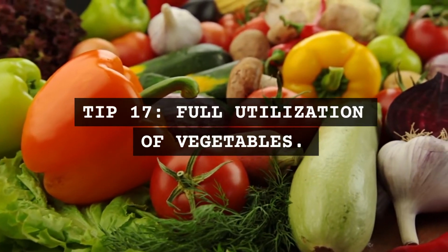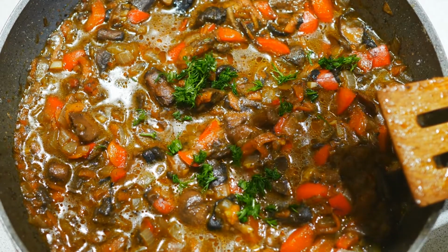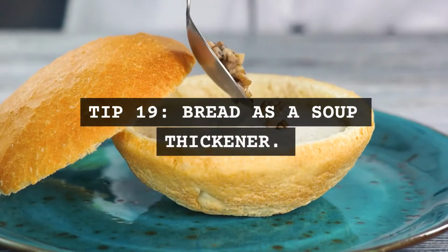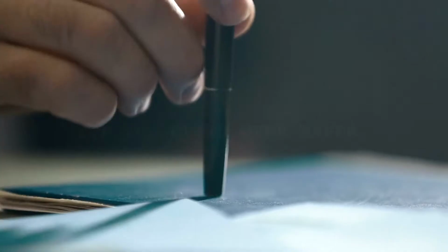Tip 17. Full utilization of vegetables. Every part of the vegetable was used. Beet greens, carrot tops, and even radish leaves were turned into nutritious dishes. Tip 18. Fermentation for preservation. Fermenting foods like sauerkraut at home was a cost-effective and nutritious way to preserve vegetables. Tip 19. Bread as a soup thickener. Stale bread found a new life as a thickening agent for soups and stews.